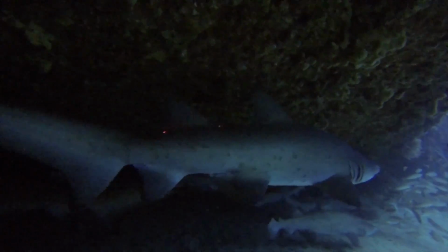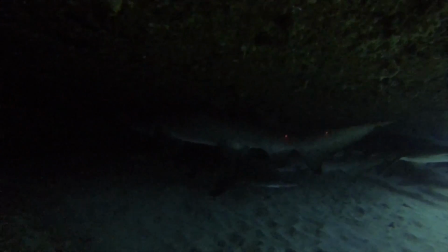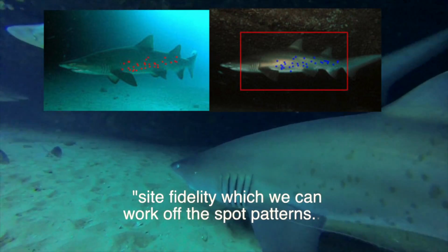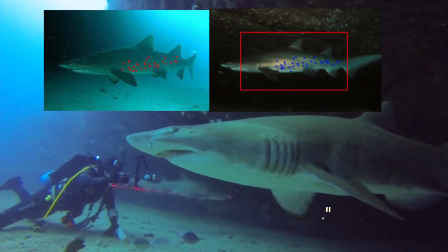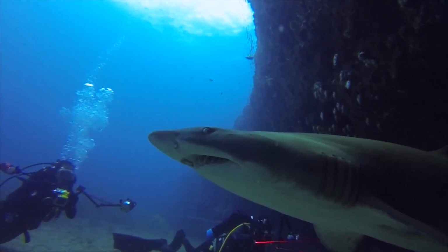Why is it important to get the measurements? Just to know what sort of animals frequent the area, sort of site fidelity, which we can work off the spot patterns, and basically to see what sort of sharks come and go.